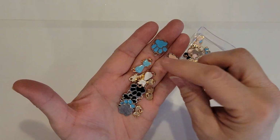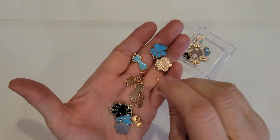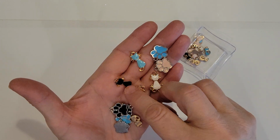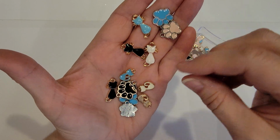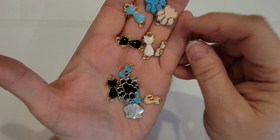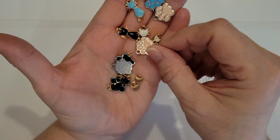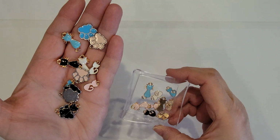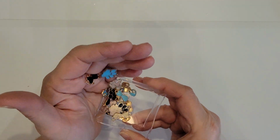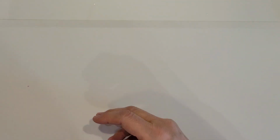And then I picked up this pack of kitty charms. We got paws, and we've got little kitties in a variety of colors, black, blue, white. There's a little tiny kitty. That one's even smaller. Little pink paw, pink kitties. You get quite a bit in a package there too. So those are great little charms to add.